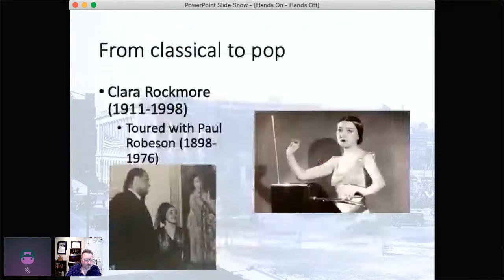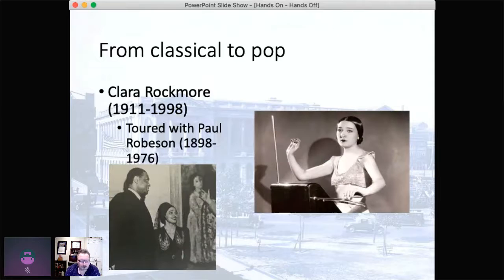Clara Rockmore became the Theremin virtuoso. She toured the United States playing classical repertoire, usually duets with piano, in which she would substitute the theremin for the flute or violin parts in the piece. Three tours in the 1940s paired her with Philadelphia's own all-star, Paul Robeson.